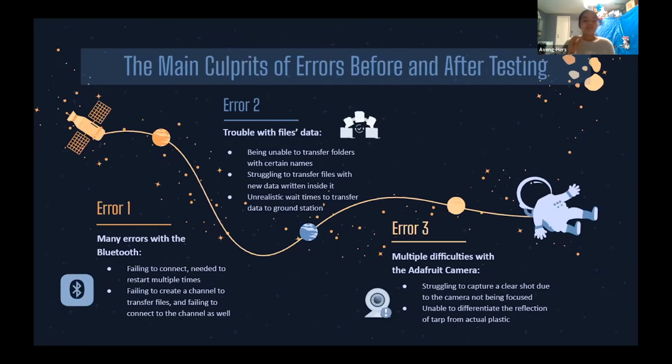Anyways, we had trouble with certain names of files refusing to transfer, along with the statistics that we garnered from our pictures. Finally, the Adafruit camera was very unfocused.